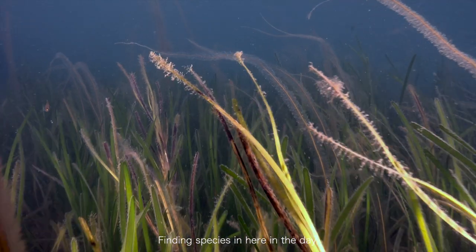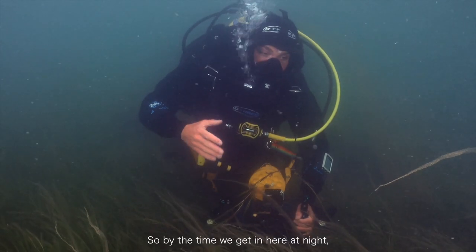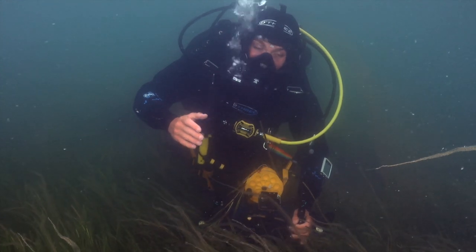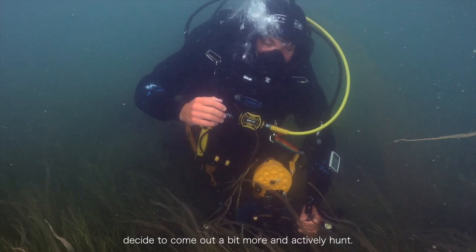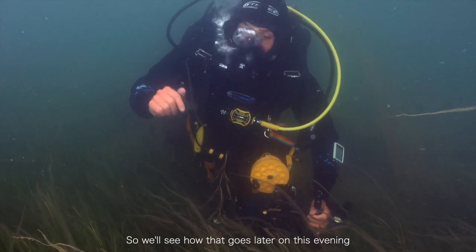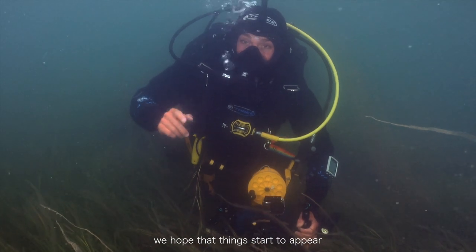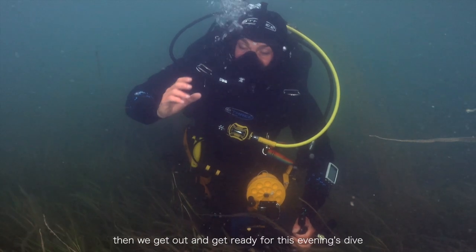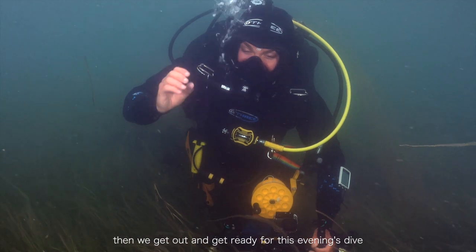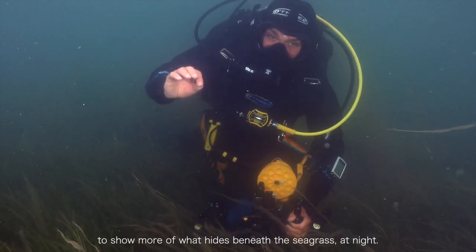Finding species within the day is quite tricky in the seagrass, so by diving out at night, we hope that some of them decide to come out a bit more and actively hunt. So we'll see how that goes later on this evening. As we go into sunset like it is now, we hope that things start to appear and we get out and get ready for this evening's dive and show more of what hides beneath the seagrass at night.